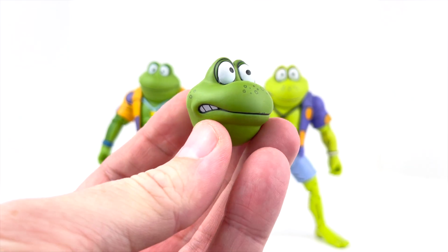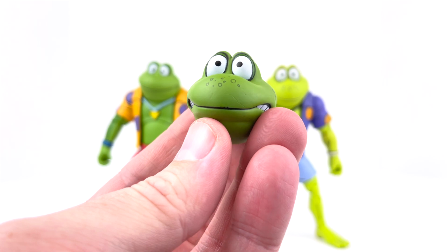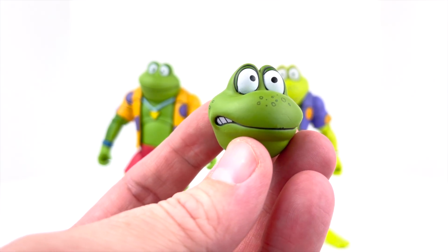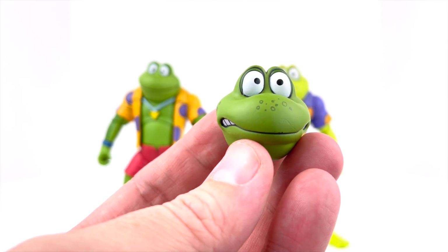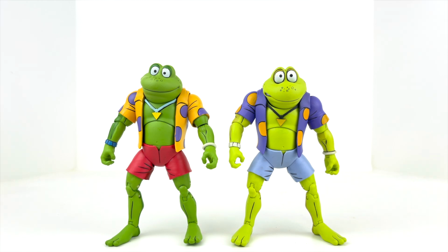He does get a similar head sculpt to what Genghis comes with out of the packaging. He gets the scared head sculpt as his secondary head sculpt, more of a smiling head sculpt straight out of package. These look really good. I really don't know which way I'm going to go as far as the display on the head sculpts. I'll have to do a little thinking on that.